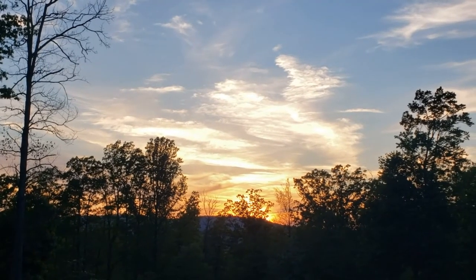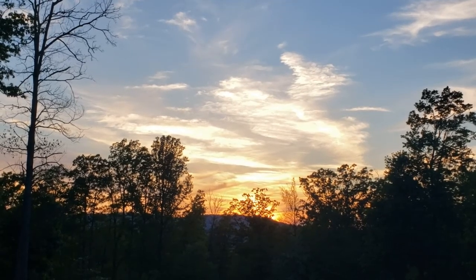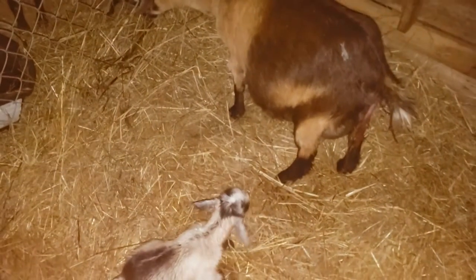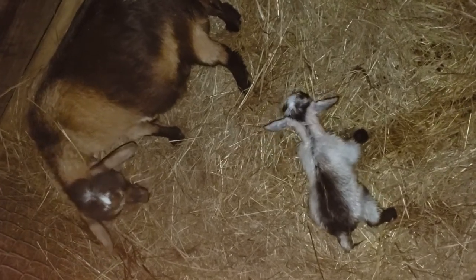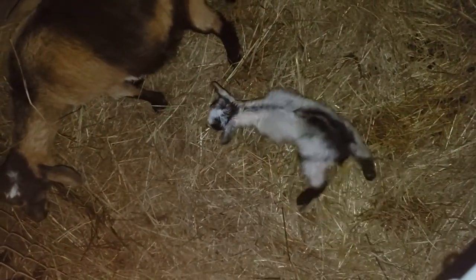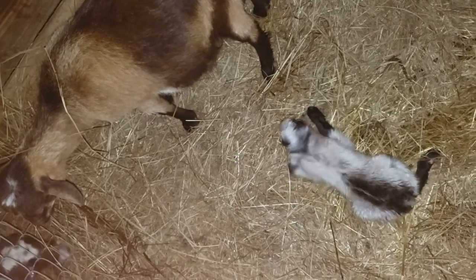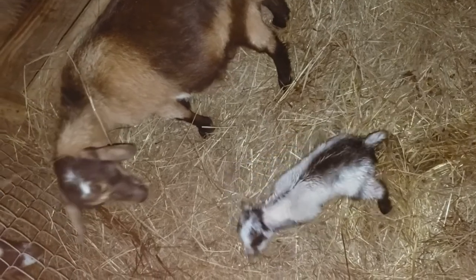Well, after a busy day with all hands on deck, we're ready for bed. It's not bedtime after all. Here we are, we got a new little one. Oh, my Dixie. Uh-oh. My sweetheart. You go find Mama.